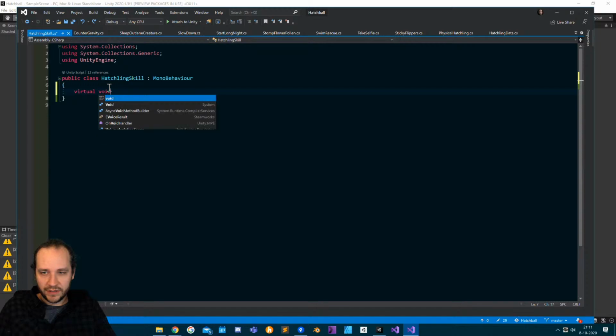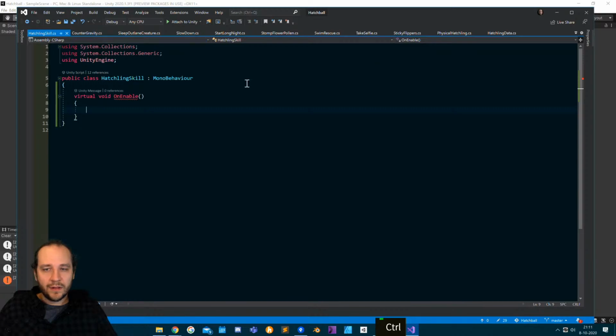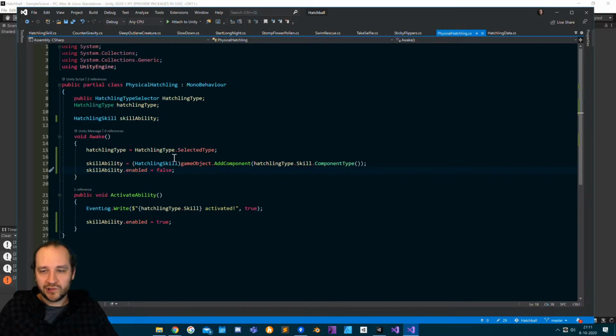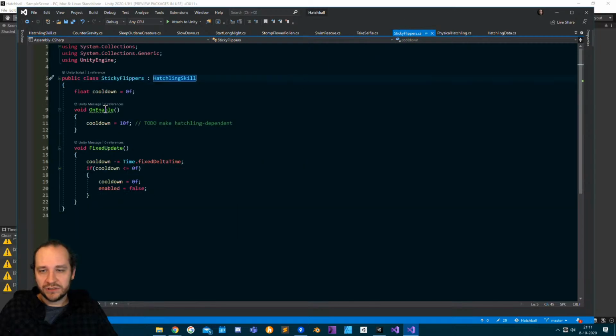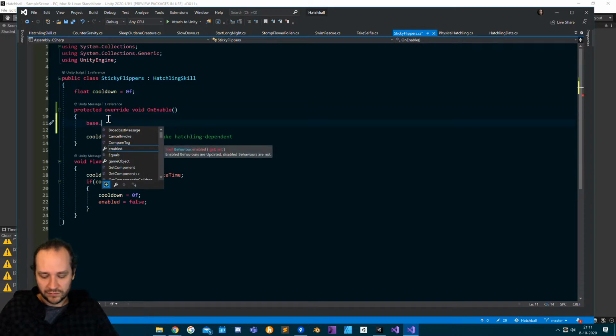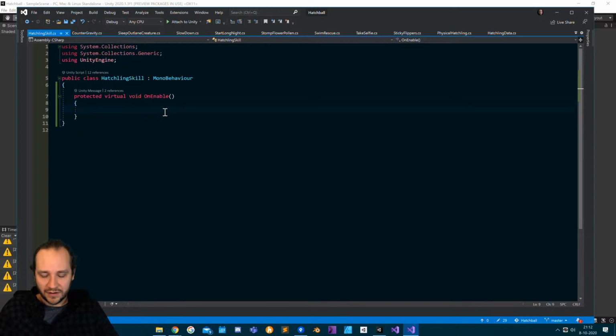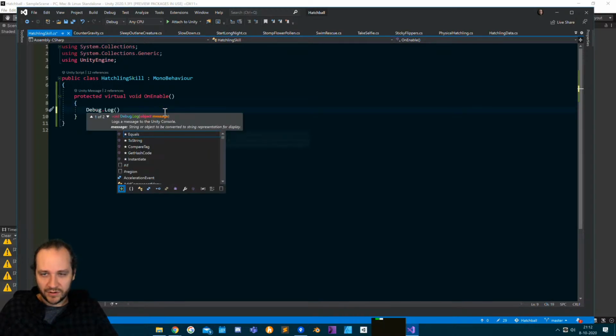So virtual void on enable. Oh, sorry. Yes, that should be protected. Virtual void on enable. And here I would say override: protected override void on enable, and then base on enable, and then do that. Maybe the same for fixed update, not sure yet. And here I would say, I'm gonna check this for now.